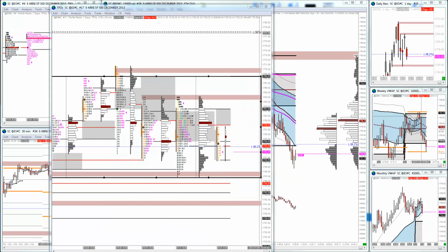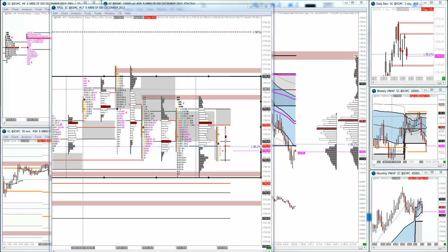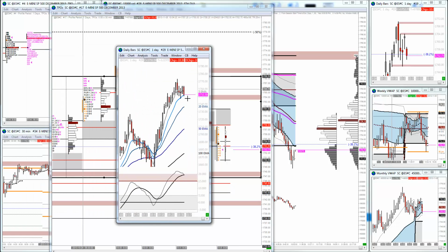The bigger picture time frames are pretty clear, and I already had these brackets drawn. So if we rejected yesterday's range, I was looking for a test of this 48 area, which should be the other side of this current balanced bracket area. So just a few observations here. Also, we've just come down and tested the 10 exponential moving average on the daily time frame, so looking for support to come in here at 51.